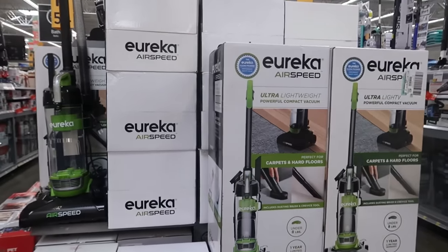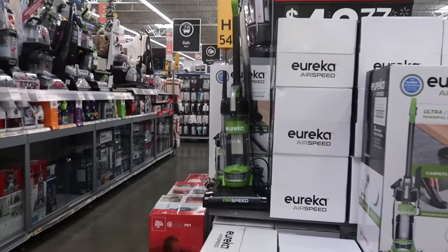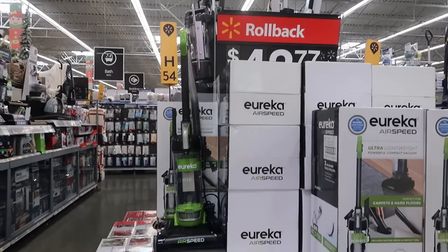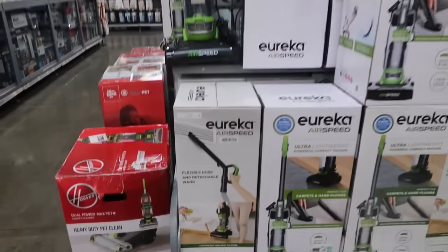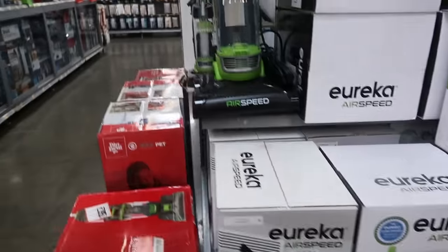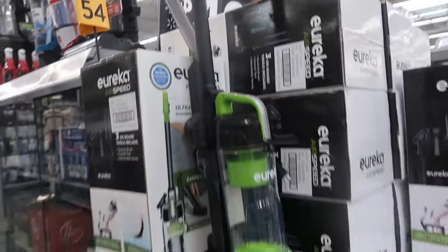$43.77 for the Eureka Airspeed Powerful Compact Vacuum. That's what it looks like. Not bad for under $45. $43.77. Flexible hose and detachable wand. Okay. Not too big, and it says lightweight.